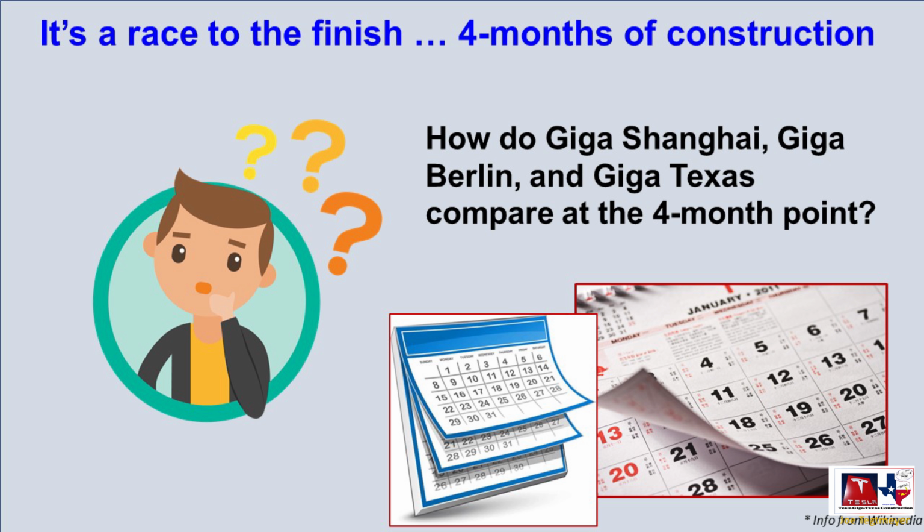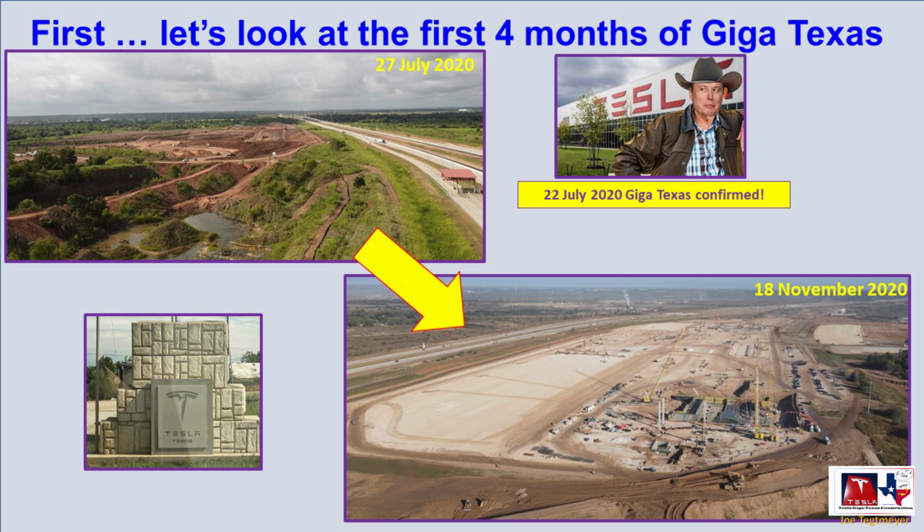It may be hard to believe, but we're now completing 4 months of construction at Giga Texas, so it's time for us to take a look back and see how far they've come, and also compare the other Giga factories to see where they were at approximately the same time frame. As you know, 22 July is when Giga Texas was officially announced, and as you can see in the picture, we've come a long way from the July time frame through now. So let's take a look at each month and get a real quick overview.